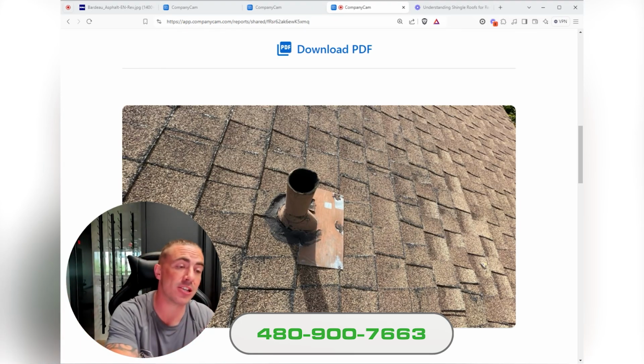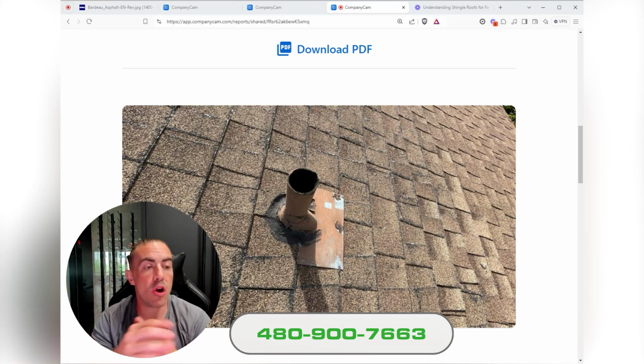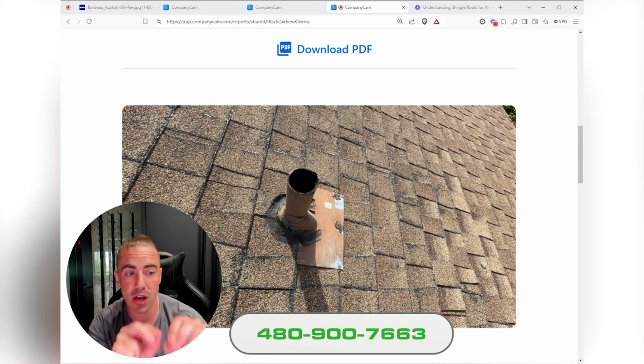So if your roof is beginning to show signs like this, if you see shininess from the ground, or if you are unsure, the best way to figure that out is with a detailed photo report that takes up close photos and shows you exactly what's going on with your roof.